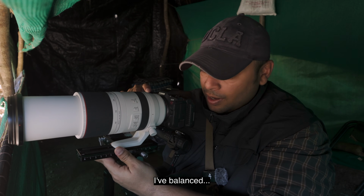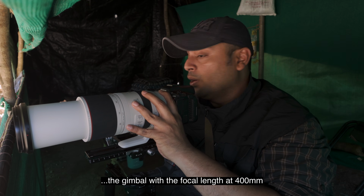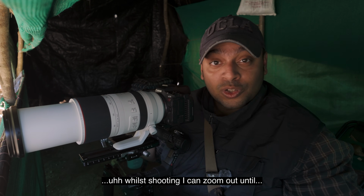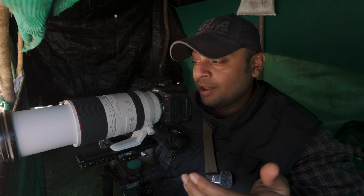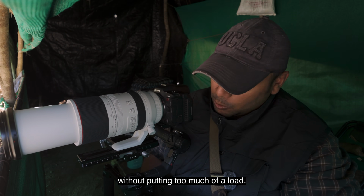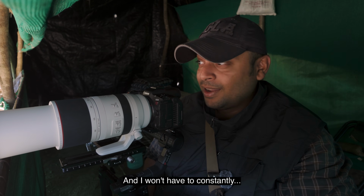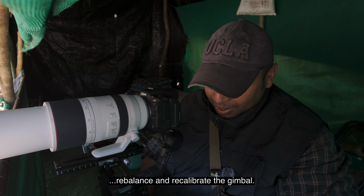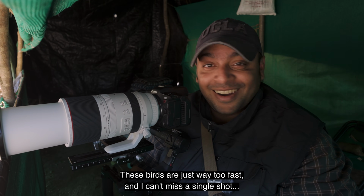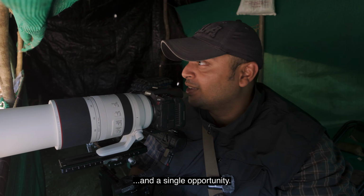I've balanced the gimbal with the focal length at 400mm, and what that's going to do is whilst shooting I can zoom out until maybe 300 and I can zoom until 500 without putting too much of a load, and I won't have to constantly rebalance and recalibrate the gimbal. These birds are just way too fast and I can't miss a single shot and a single opportunity.